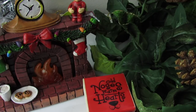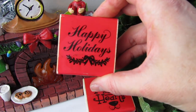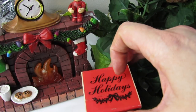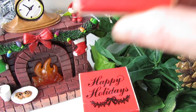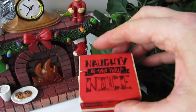And I have no idea how much these originally cost. These are by Craftsmart. I want to say $1 to $3. If any of you guys know, please let me know down in the comments. I'm really not sure how much these retailed for. This one says Happy Holidays. And then I have Naughty is the New Nice. That is so cute.